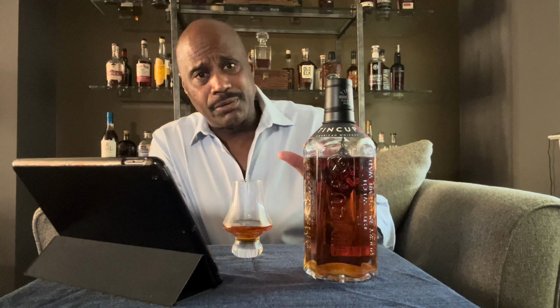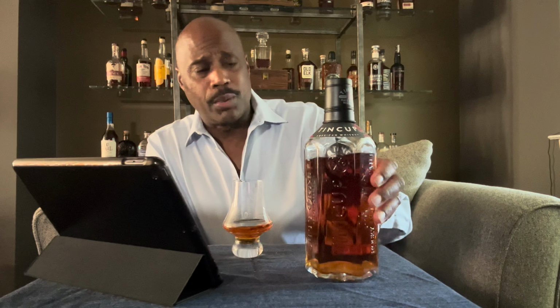So give this one a try, the 10 Cane, 10 year. I think you'll like this one for the low proofers. This is a pretty good quality here. Let's move on.